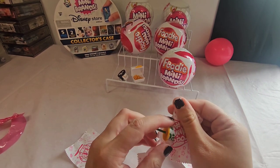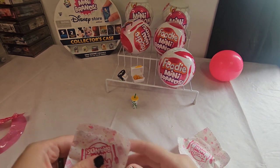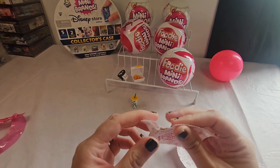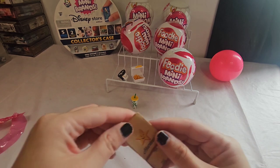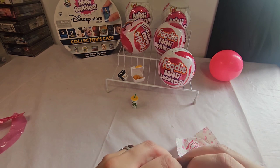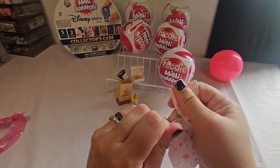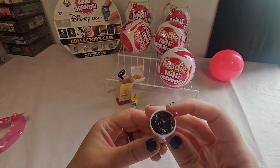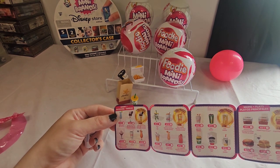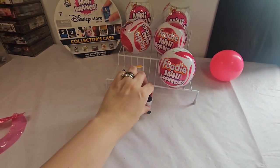Let's see. We got a Subway drink. This one looks kind of flat. Oh! It's a Hardee's bag! That's awesome. If you guys have watched my Disney Store mini brands, you guys know I love the little bag. So that's really super cute. Alright, the last one in our first bowl is a Sonic cup. Is there multiple Sonic cups? Yeah, there is. It looks like just the soda. The Sonic soda cup. Awesome, awesome.